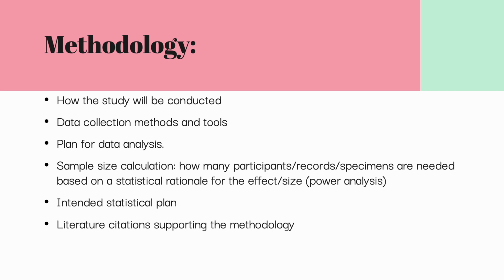So you don't do a study with 2 people. You're going to have to figure out how many people you need to show significant results. And of course, you're going to want to have literature citations to support your methodology. You know, there may be a publication that shows that this tool was validated to use in this disease, and that's the tool you're going to use to measure it.